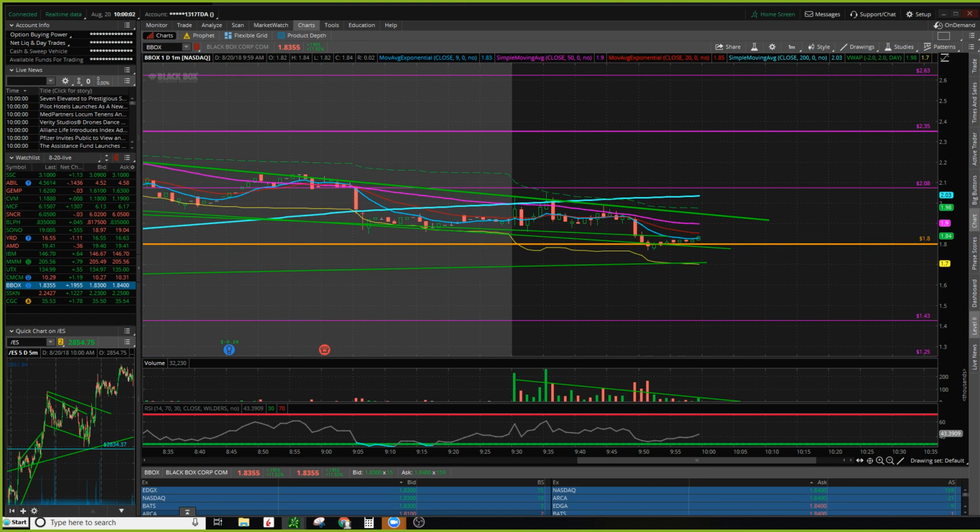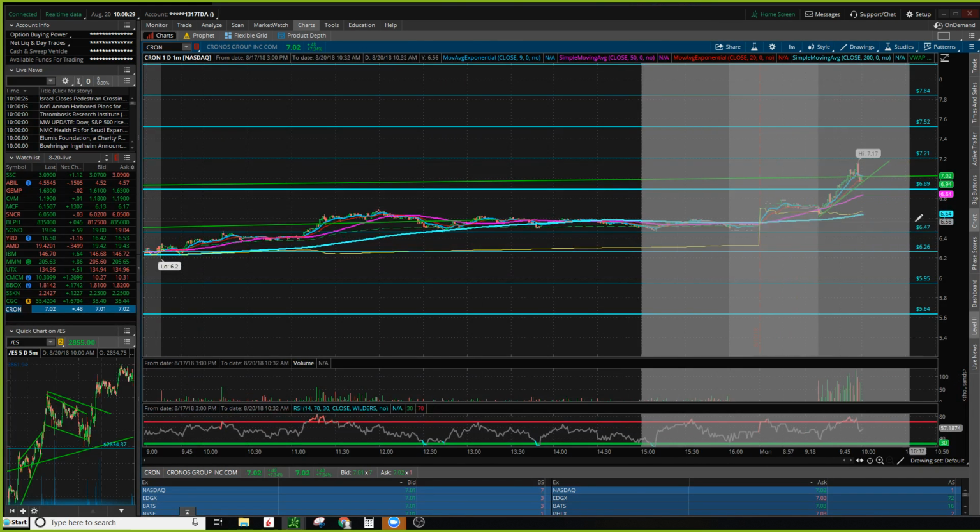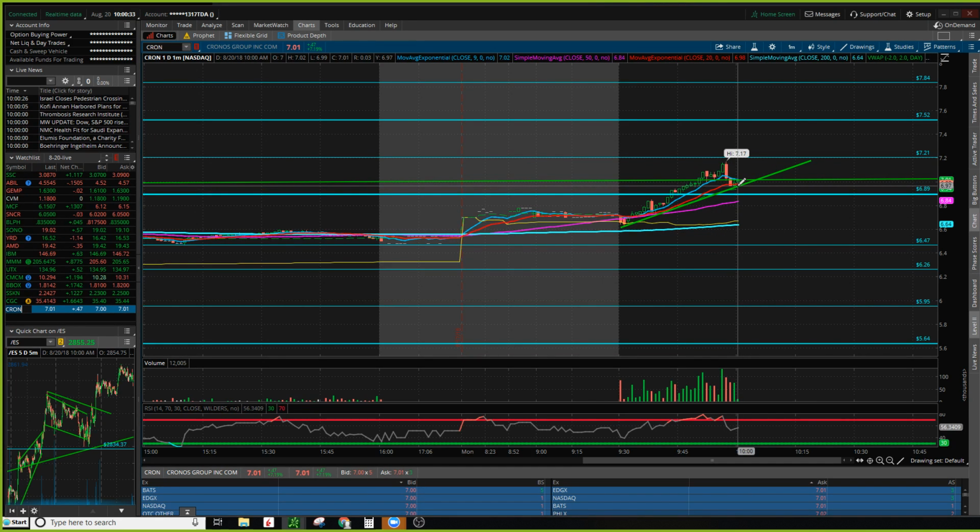So Black Box, if you missed CGC and you missed Cron, which Cron is also pulling back and might have found support. You can see right here, pulled back to VWAP, got some decent volume. This might be the first wave finishing, and now we've got the next wave. So watch Cron. It's in a bit of a rising wedge, but I like to see buying here at this level for some continuation.